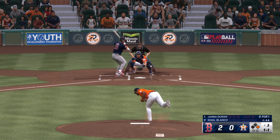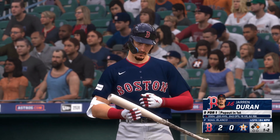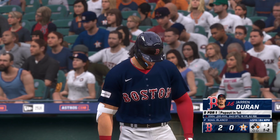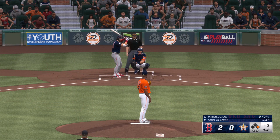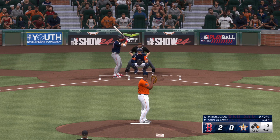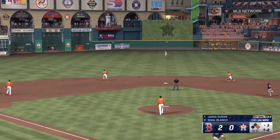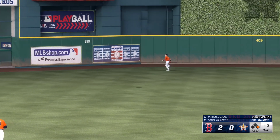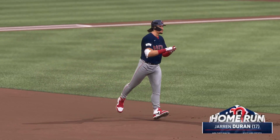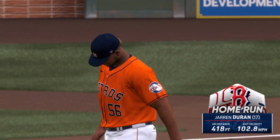The pitch. Swing and a miss as he was late. 1-2. Rafaela aboard here at first with nobody out. That one is absolutely belted. Myers going back. And it is gone. That's one way to quiet the crowd. His 17th of the year.